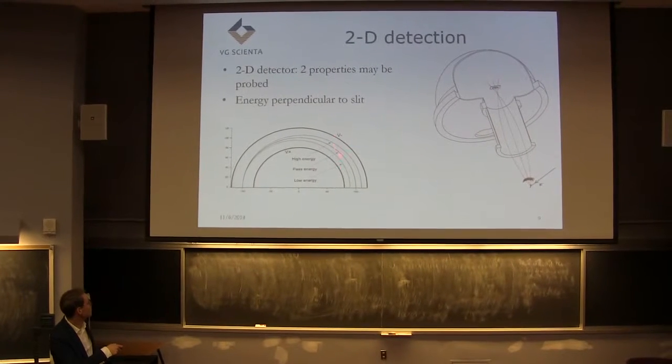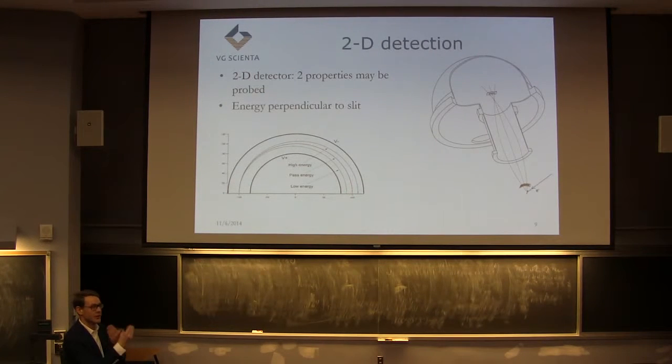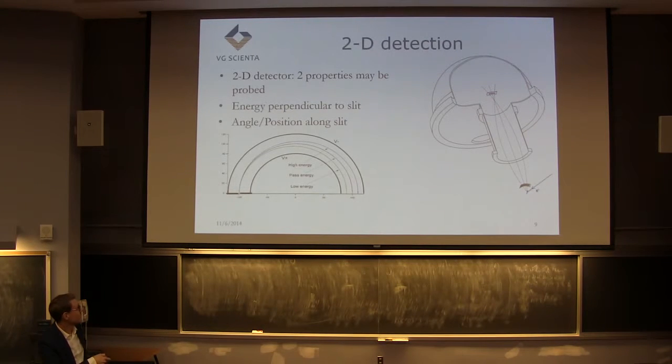But not only that, with the use of a 2D detector, we can also probe another property perpendicular to the energy dispersive direction, so that will be out of the paper. We use this to do either angle resolved measurements or position resolved, spatial or imaging measurements. To the right, you see a schematic example of an angle resolved mode. In this way, the analyzer is set up so that electrons that are emitted with different emission angles, even originating from the same position, will end up at different positions at the entrance of the hemisphere. And when they do that, they will end up at different positions of the detector.